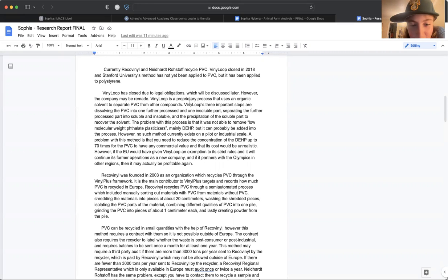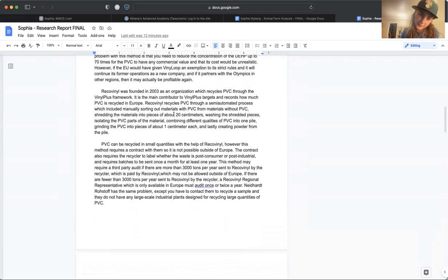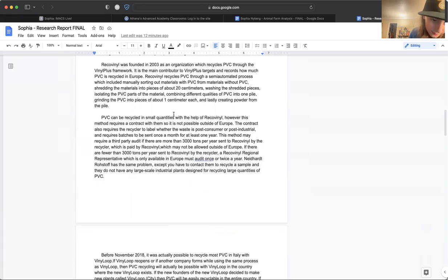However, if the EU would have given Vinyl Loop an exemption to its very strict rules, and if it would continue its former operations as a new company, and if it partners with the Olympics maybe and other regions, then it may actually be profitable again. But we're not talking about DEHP extraction in this process.